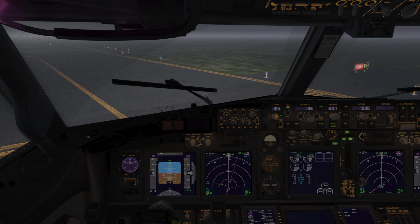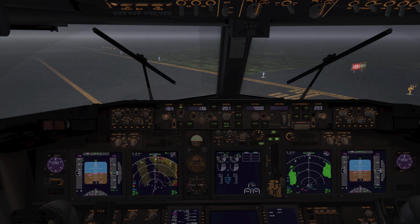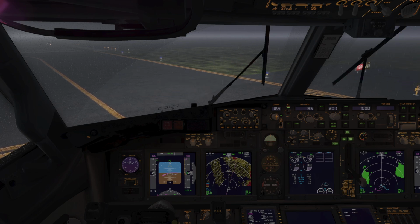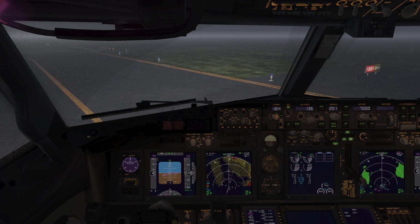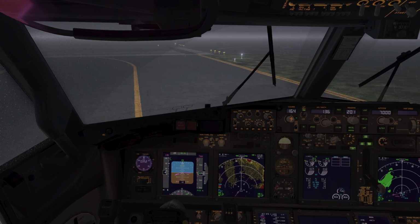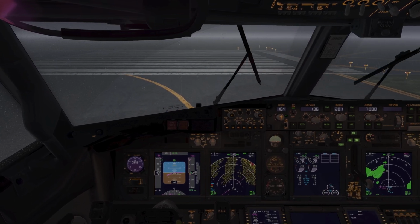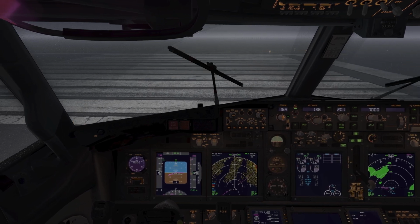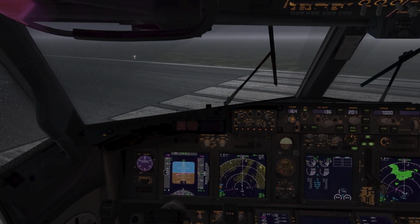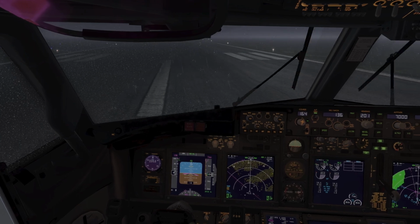Alright, let's turn on the terrain radar. Weather radar. Ready with you, clear for takeoff, breakdown at 160. And let's taxi on to runway 20. Approaching 20. Runway 20 confirmed. On runway 20.